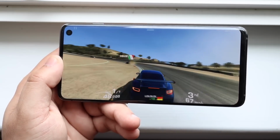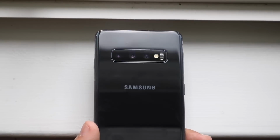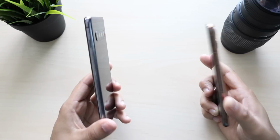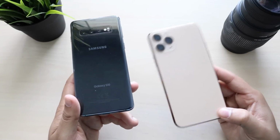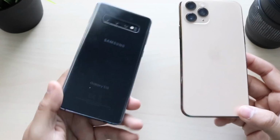So not only does the Galaxy S10 win, I think, in sheer battery quality, but it also wins in finesse and the features of that extra wireless charging and the reverse wireless charging. That's super cool. So ultimately, what I can tell you is that obviously you should not be going from a Galaxy S10 to an 11 Pro or an 11 Pro to a Galaxy S10. They're both in the same league for sure.